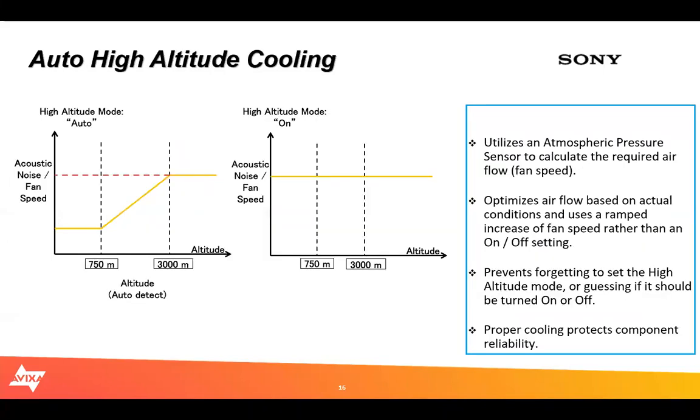This is the auto high altitude cooling. And just to give a little background here on this, most projectors, including ours, have a setting for high altitude mode. And it's basically an on-off switch that increases the fan speed. So there's no in between. It's either on at a lower speed or it's on with a higher speed.